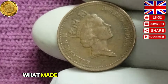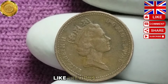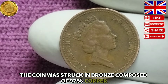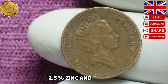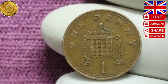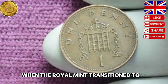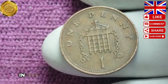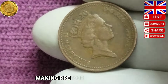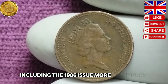What made the 1986 issue particularly interesting was its composition. Like previous years, the coin was struck in bronze, composed of 97% copper, 2.5% zinc, and 0.5% tin. This gave the penny its distinct reddish-brown hue, a characteristic that would change just a few years later when the Royal Mint transitioned to a copper-plated steel composition in 1992. This shift was due to rising copper prices, making pre-1992 bronze pennies, including the 1986 issue, more significant to collectors today.